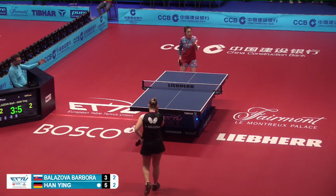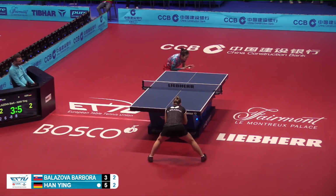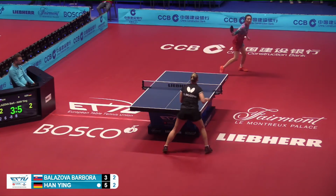Frustrating against the defender, isn't it? Because you can often do the hard work and then miss an easy one. Or what looks easy. But that was the right pick.